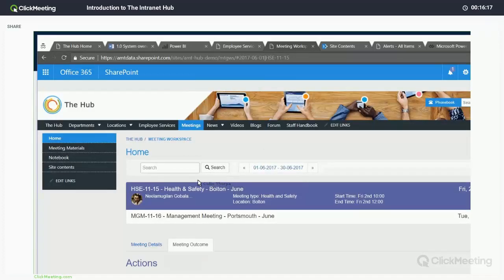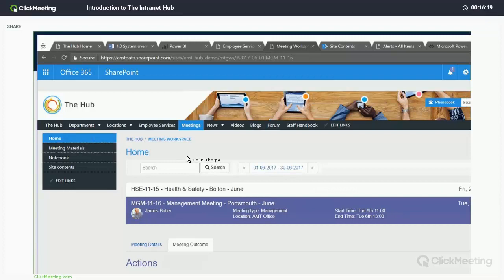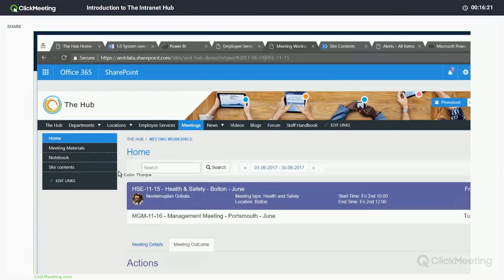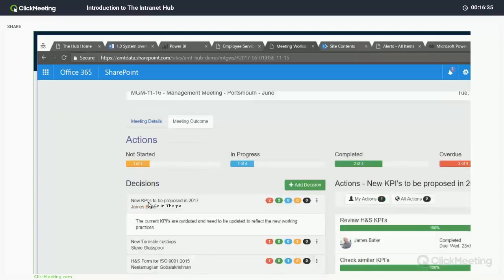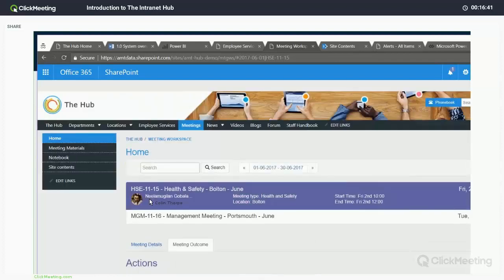So when I'm in my next month's meeting, I can jump quickly into last month's meeting. I can have a look and say, okay, we've got one that's not started, we've got one in progress, we've got 2 completed and 2 overdue. And so you can have a look, and you can drill into those areas and decide whether people need to be chased up. And it's just a nice little tool that we add into typically board meetings and then department meetings as well.